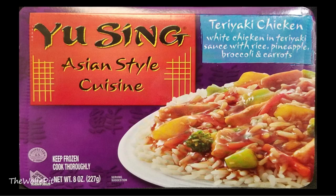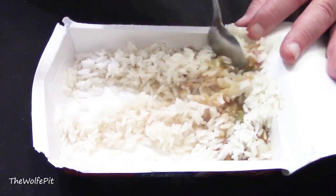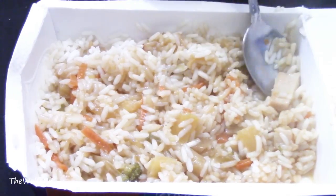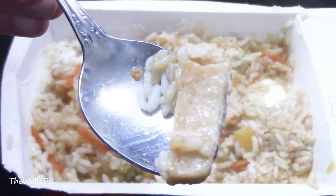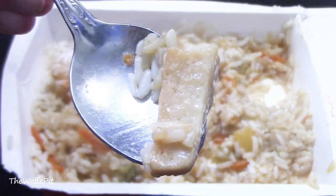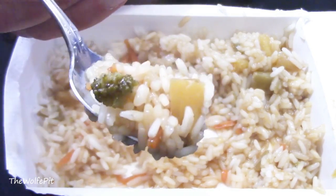If you love teriyaki chicken like I do, you better think twice before you get it from the Dollar Tree. Yusing's teriyaki chicken meal is anything but teriyaki chicken. There was literally two small pieces of formed meat slurry chicken. This meal had no flavor and not enough rice to fill a cavity. This wasn't worth 50 cents, much less $1.